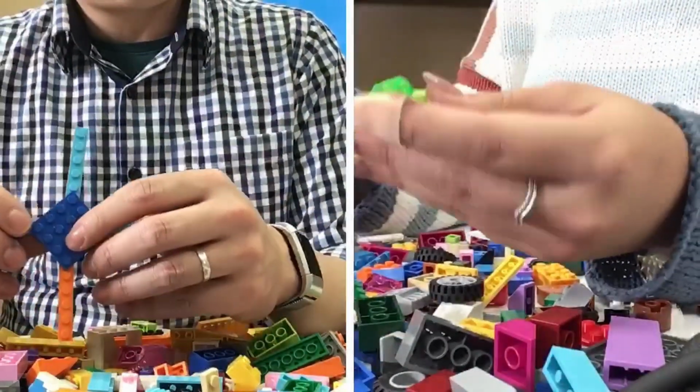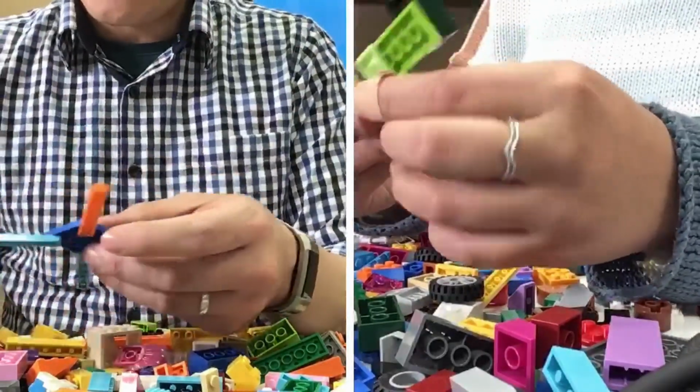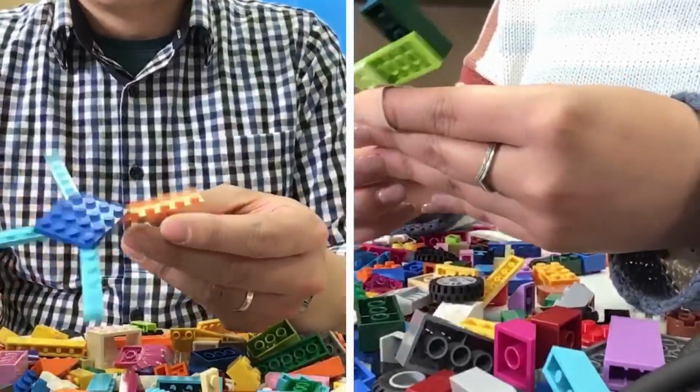Did we do a sea creature recently? Did we do a turtle or something? We've done a turtle. We have done a turtle. Just getting flashbacks. I did a great turtle. That's one of my proudest creations.